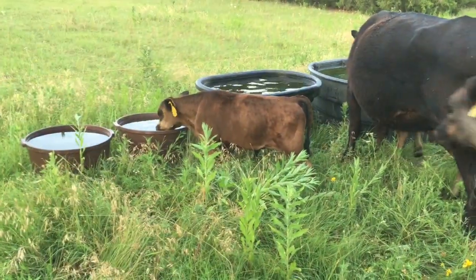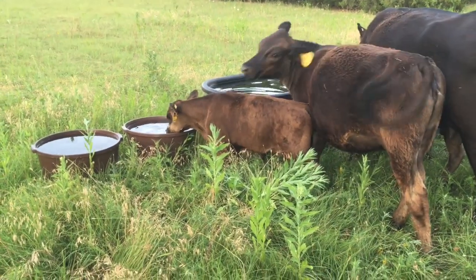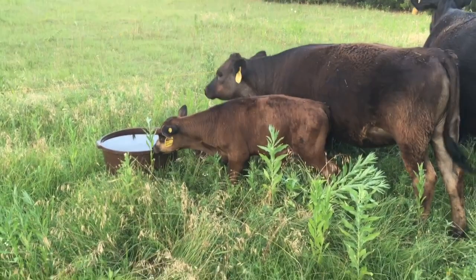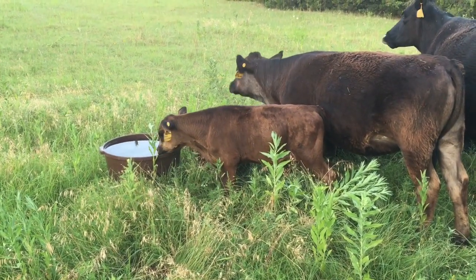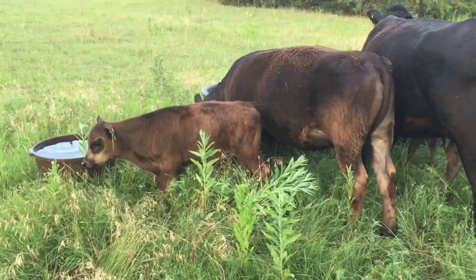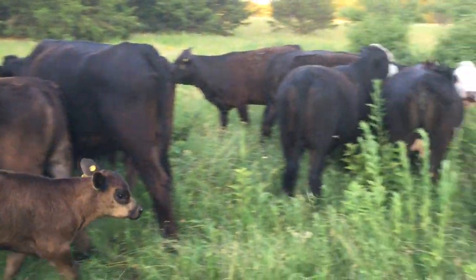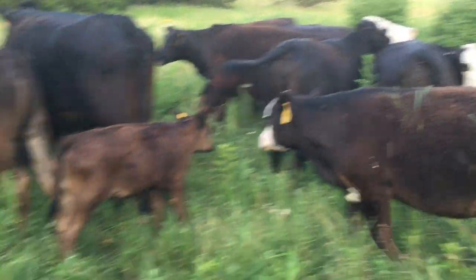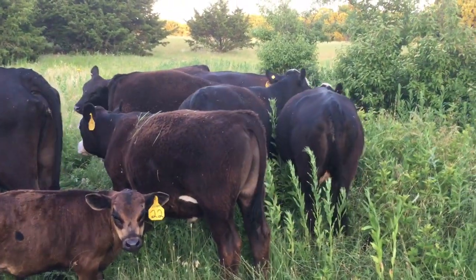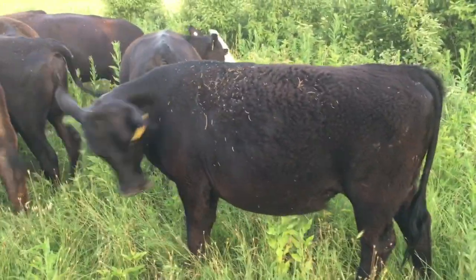This calf was born early March, I think. I don't remember. I'd have to go back and look at my paperwork on him. First part of March is when he was born, so you can see the difference. That heifer, if she was the same age, she'd be way bigger than him. There's a big steer there. That's the biggest steer I have right now.